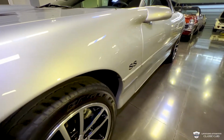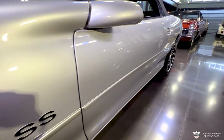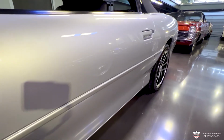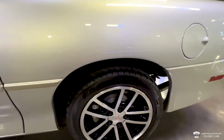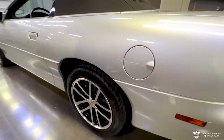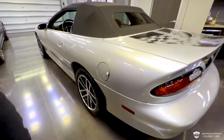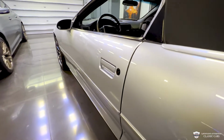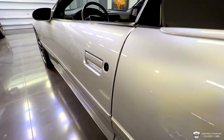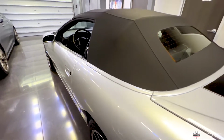All right, we'll make our way down the side of the car. Like the two-tone finish on the wheels, that gloss black with the brushed faces. Got real slick painted door handles. I like how they blacked out all of the lock cylinders on this car too. Nice little touch. Plays off of all the black accents we have. And of course that beautiful black leather interior.